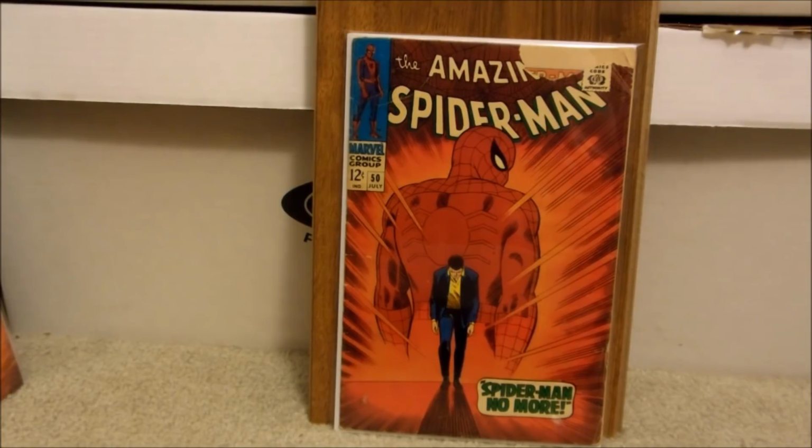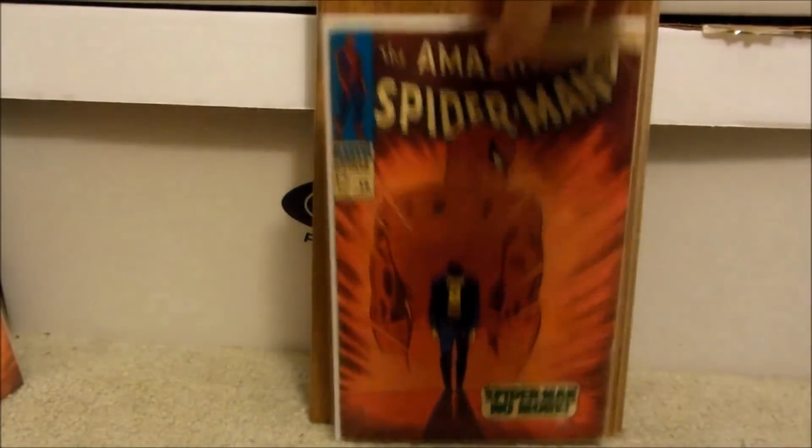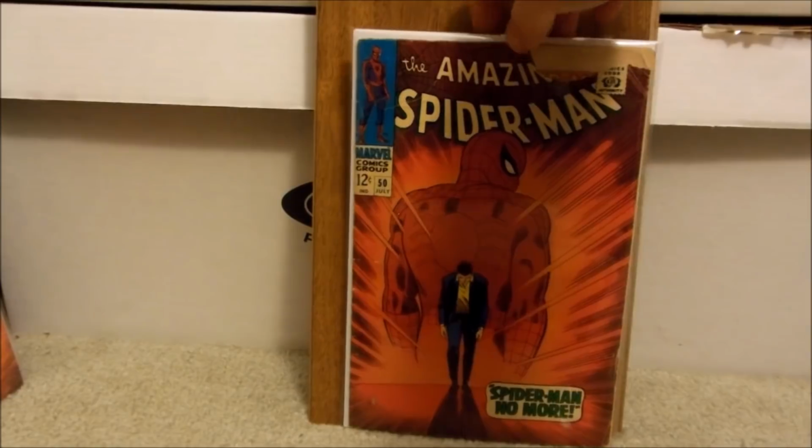This is Amazing Spider-Man issue number 50, which is the first appearance of the Kingpin. This is actually my second issue. I've been getting these for really good prices. I only paid $55.53 for the first appearance of Kingpin.